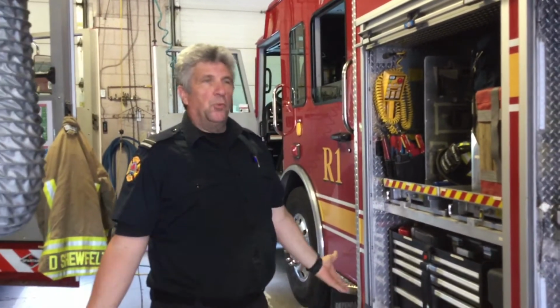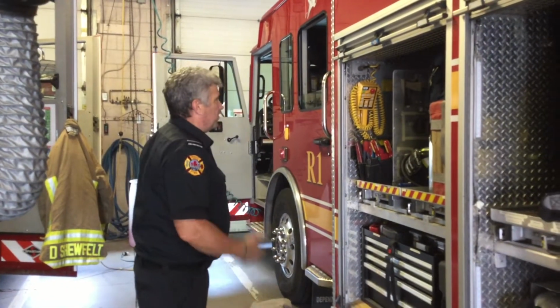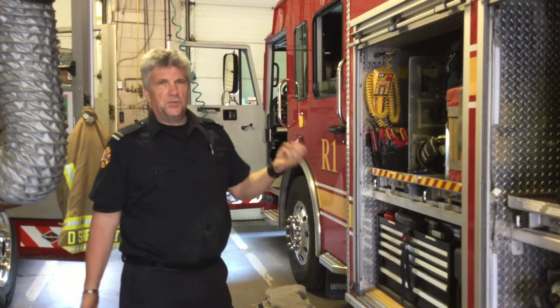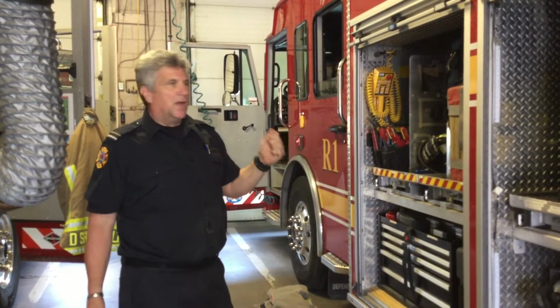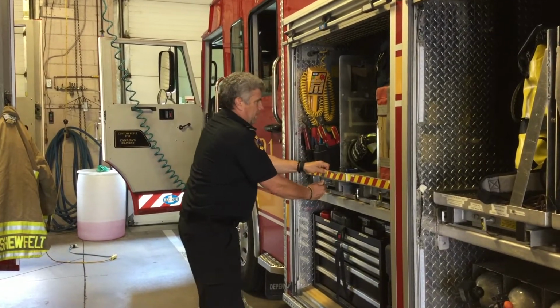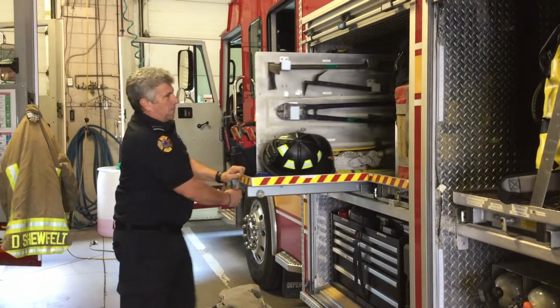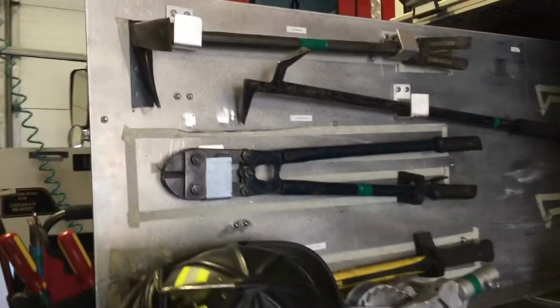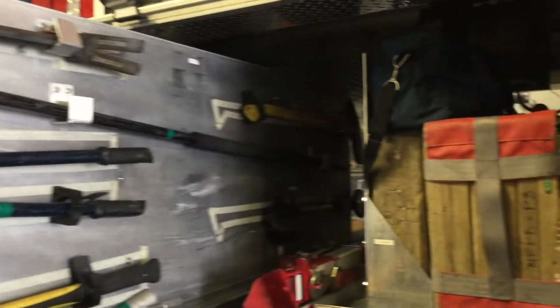This truck is basically a toolbox on wheels. We have every tool we need to do any type of rescue, whether it be high angle rescue, water rescue, elevator rescue, or any sort of thing. Every tool has a place. And we're organized and we know where everything is.